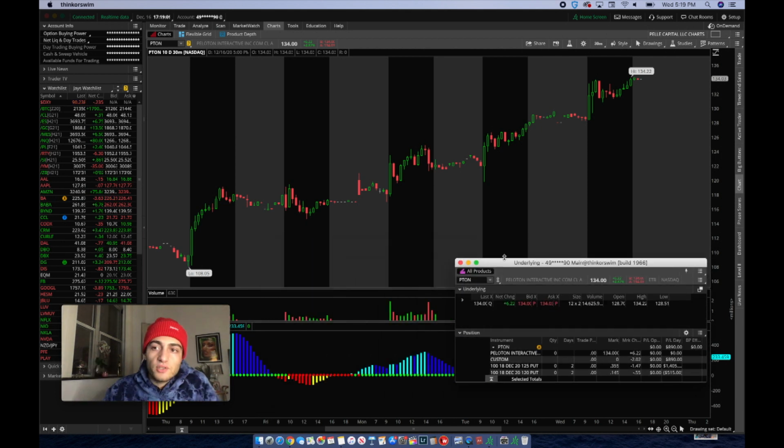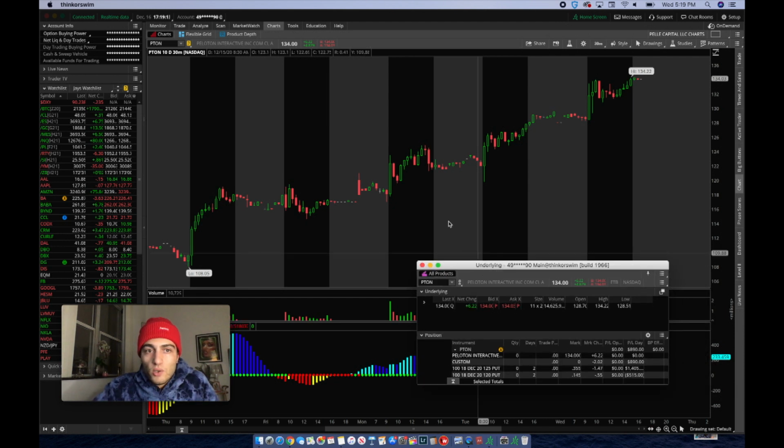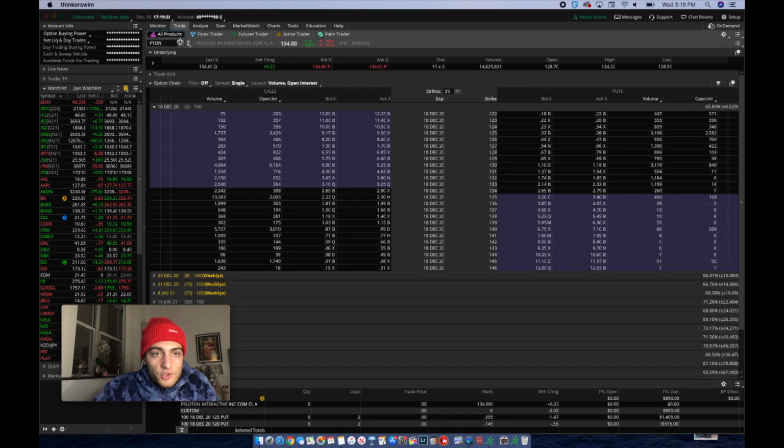Now I'll actually show you how you enter one of these trades, okay? So pretty much what you would do, you would go into your trade tab, all right? So we're gonna open a put credit spread right here. I'm gonna show you what it looks like. So let me exit that, go up to trade, and then we'll go to Peloton.